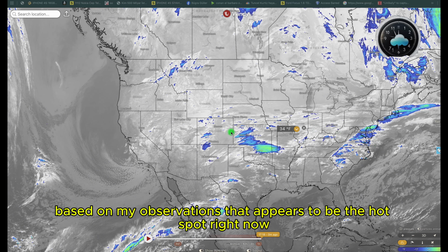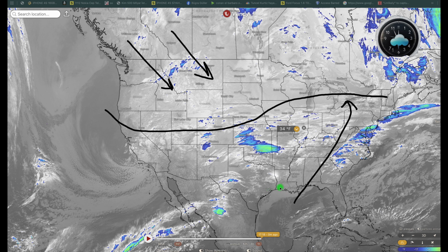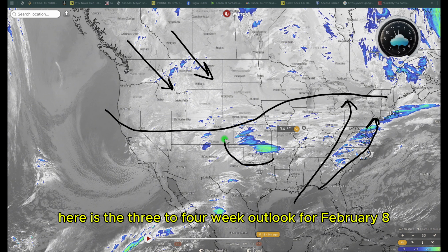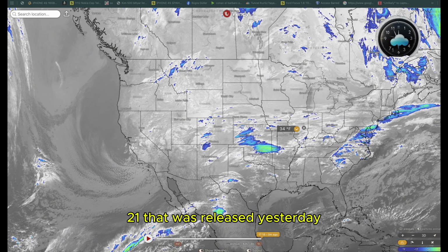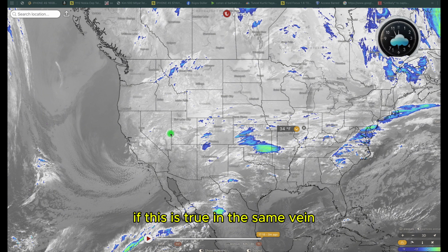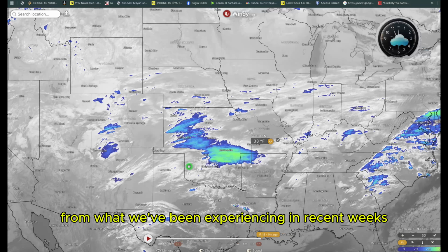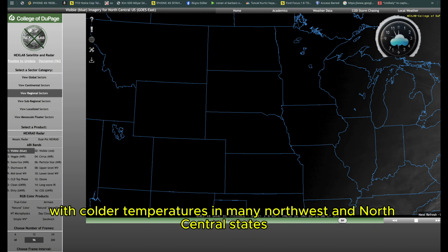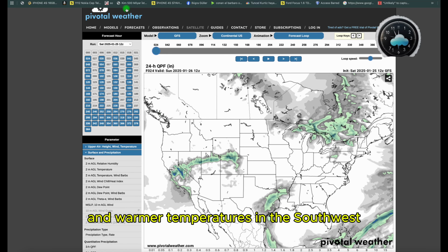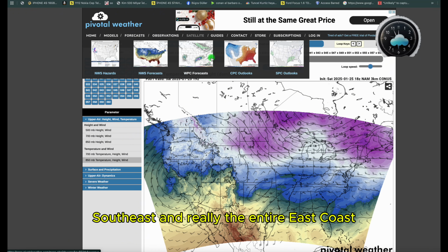Based on my observations, that appears to be the hot spot right now, and the precipitation shows above normal activity from coast to coast. Here is the 3 to 4 week outlook for February 8 to 21 that was released yesterday, once more. We might write off the lot for the final few weeks of winter here, if this is true. In the same vein, temperatures are significantly different from what we've been experiencing in recent weeks, with colder temperatures in many northwest and north-central states, and warmer temperatures in the southwest, southeast, and really, the entire East Coast.